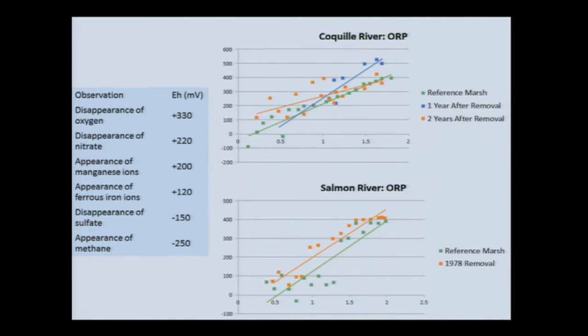millivolts, and what you'll see if you were to inundate a soil is that once the Eh drops down to about 330, then all the oxygen is gone, and then it kind of works its way down. We lose the nitrogen, then the manganese, iron, this goes to sulfate, and then the methane gets stored as carbon. So in order to have things like storage of sulfides, to have denitrification and these sorts of things, you need to get down here in these low ORP numbers.